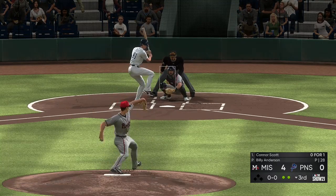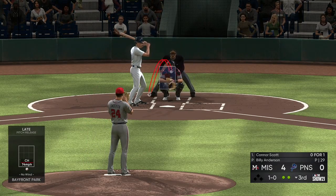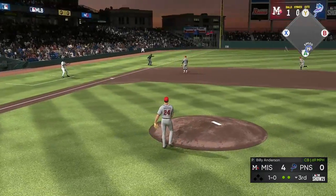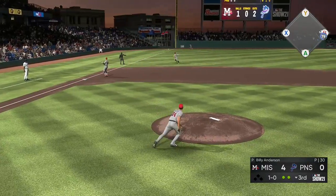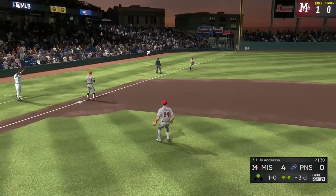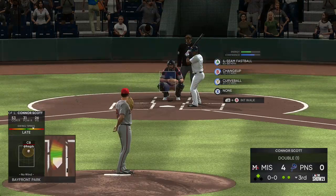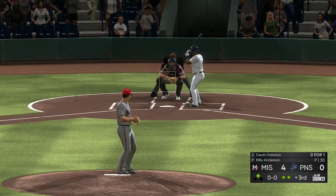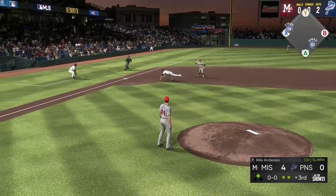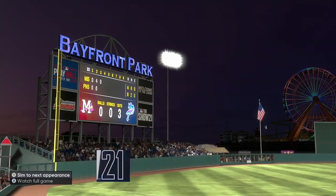Standing in now, Connor Scott, as he'll take a look at ball one. 0-1 for him here in this one. Hit hard down the line, and this gets past him at third as it hugs the line. A fair ball. And he'll coast into second here with a two-out double. To the plate now, Devin Hairston, as he'll send a ground ball down to third. And nothing will come of the two-out double as the inning is over.